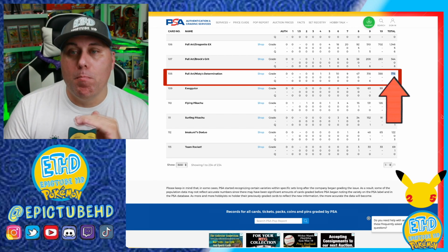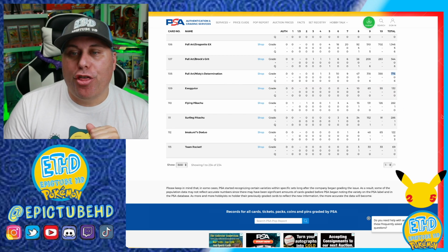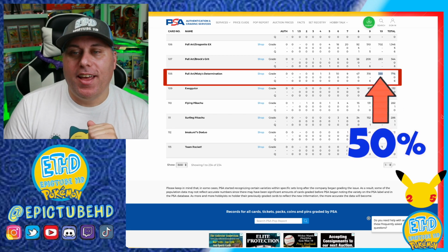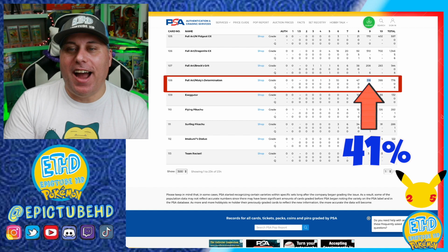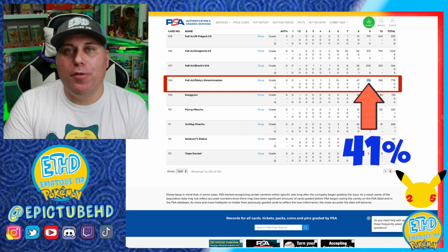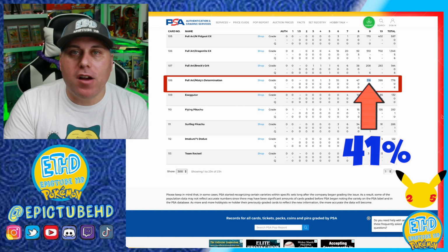Here we go. Misty Determination, there were 776 grades. That means there were 200 more grades than Brock. There's 388 PSA 10s, and the other half is basically PSA 9s. So once again, it is proven that we're just straight up overpaying for these cards. Straight up overpaying for it.